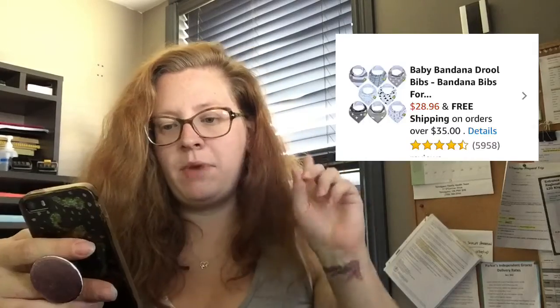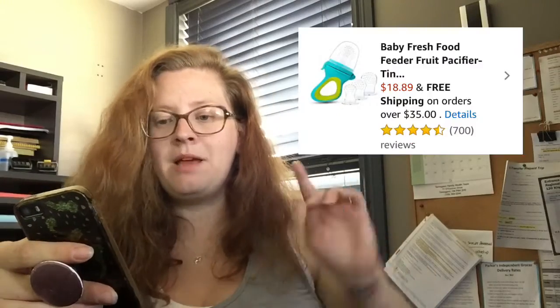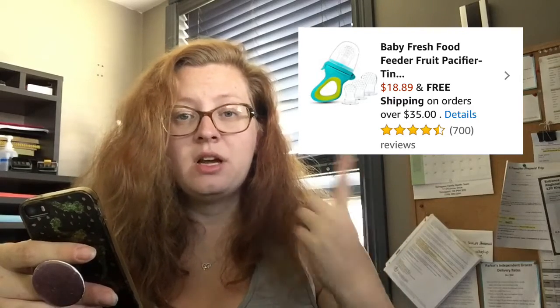I added the Boppy Water Resistant Protective Nursing Pillowcase because I do have a Boppy this time, and I want to be able to keep it as clean as possible. That was a huge issue I had with the Jolly Jumper one last time. A pack of Bib Danas, because those are my favorite things on the face of the planet. Baby Fresh food feeder pacifier thing, this thing. It's the exact one I had with my first. He loved it, we loved it.